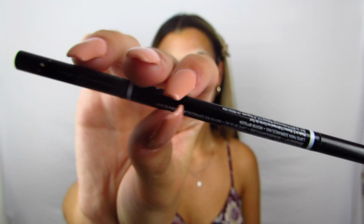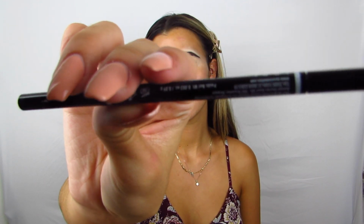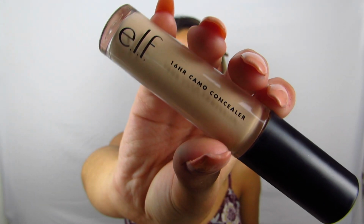I just did my eyebrows off camera. I did prime my eyes for brows. I went in with the NYX Professional Makeup Micro Brow Pencil in the color Espresso. And to carve out my brows and also prime my eyelids for some eyeshadow, I used the same concealer, which is the e.l.f. 16-Hour Camo Concealer in the shade Light Sand. So now we're gonna hop on to eyes.